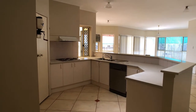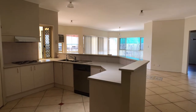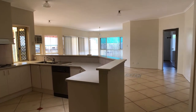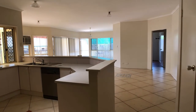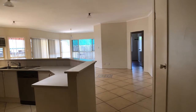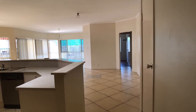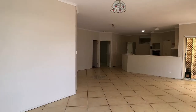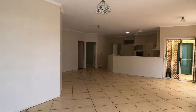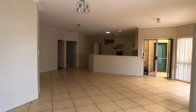Standing in the archway that leads through to the second living areas, and we have the wraparound kitchen in place, stainless steel dishwasher, stovetop, there's a wall oven. As you can see, it really is open and airy, and it flows out to those other living areas. Standing down the other end of the living areas, panning around to give you an idea of the size and the flow of the rooms.